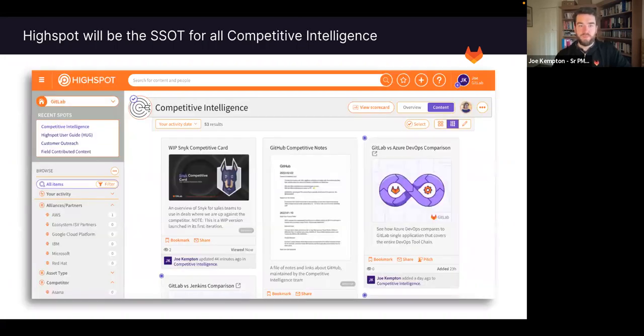So HighSpot, we have a dedicated competitive intelligence page, which is really useful for people to go to find their competitive information. And one of my challenges this year is to make sure this is a bit more user-friendly in terms of being able to find information better, and splitting up between an externally facing bit of content and internally facing bit of content for education. So that will be a key task of mine.